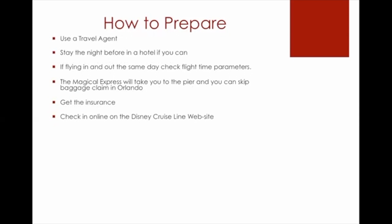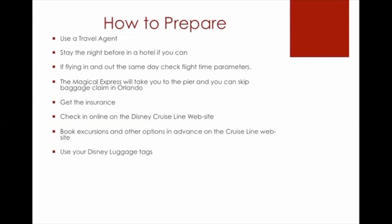So also check in on the Disney Cruise Line website. When you book your cruise, you're going to get a website where you can log in, register, and it's going to have all your travel information, and it's going to have all the activities and the things that you can do, and you can book things early there. Definitely log into that website as soon as possible and start to book the things that you already know you want to do. And some of those things would be your excursions and the spa and some of the kids' activities. Do that as soon as you can.